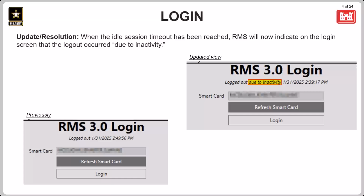Next is an update to the message that appears on the login screen when a logout occurs due to inactivity. So when an RMS session times out after 6 hours of inactivity, the message on the login screen previously only showed as logged out on this day and this time, but it did not specify that the logout occurred specifically due to inactivity. That's been updated, and it's now going to state that the session was logged out due to inactivity along with the date and time as usual. This inactivity message will only show for that type of logout when you log out manually as you usually would by clicking on the logout button. The message will still appear as the image states in the bottom corner of the slide.